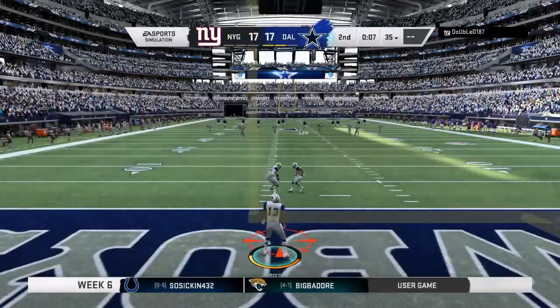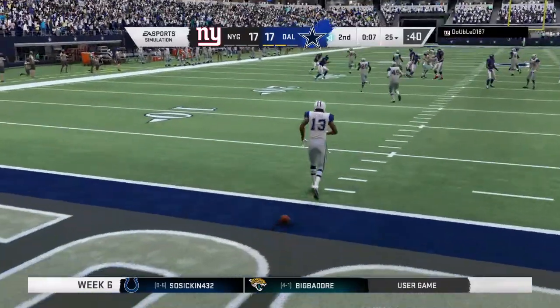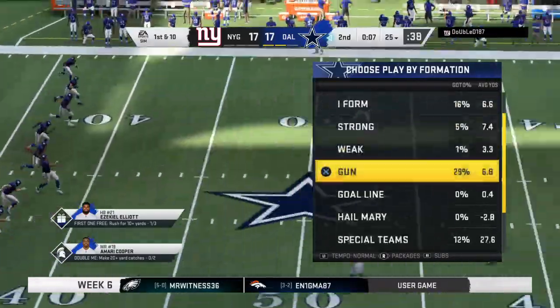And I love the way that you phrased that. Brought a little soccer into it. And that's really apropos considering they just kicked a field goal to tie things up.